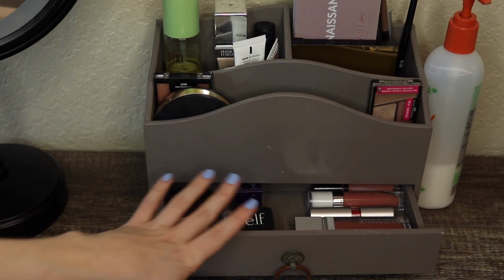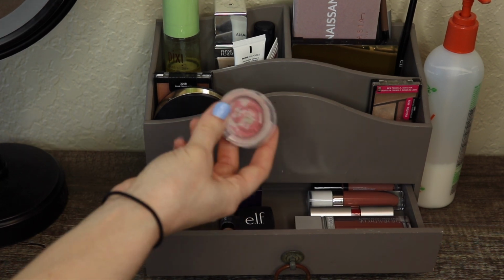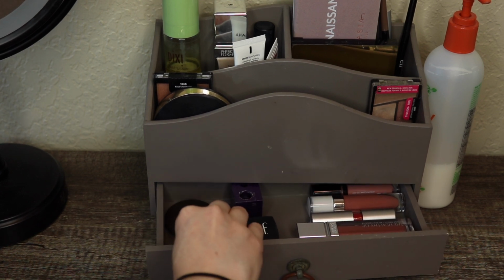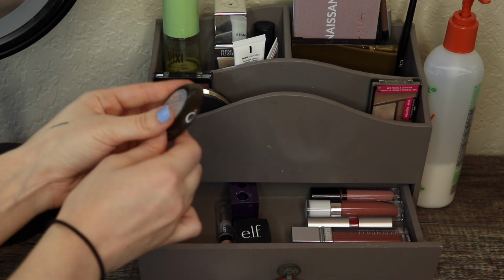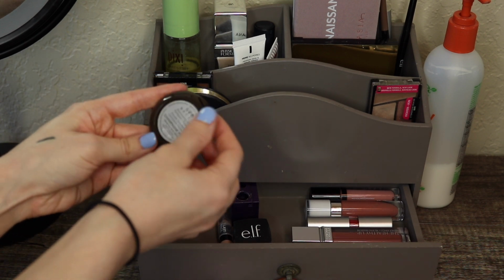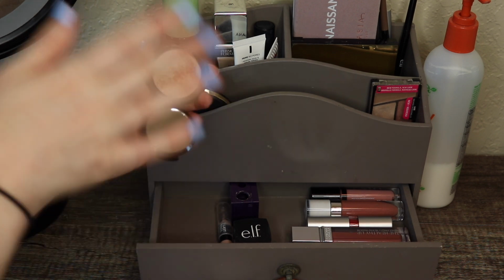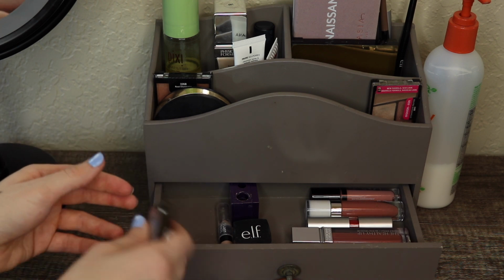Now taking a peek into this bottom drawer here, I had my Lauren Brooke Cosmetics blush in there, and that's going to stay for yet another month as I continue trying to use it up. The Becca highlighter, this is relatively new to me. This is their Shimmering Skin Perfector in Champagne Pop. I really fell in love with this highlighter this month. I love it so much. It's so pretty. I feel like I've been wearing it nonstop.